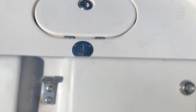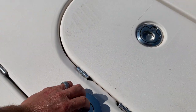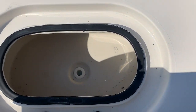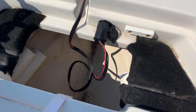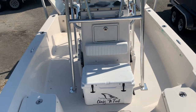Storage, some access, looks like a freshwater tank or something down in there. Figure that out for you. Maybe somebody can leave a message and tell me what the heck that is. Another little live well up front. I guess that way if you're fishing up front, you can put some more baits up here. And then your quick release on the power connection for the trolling motor and an anchor locker up front. And there's those tubes. Like I said, they go almost all the way to the bow of the boat from that rod locker. Good look at the boat from the bow looking back.